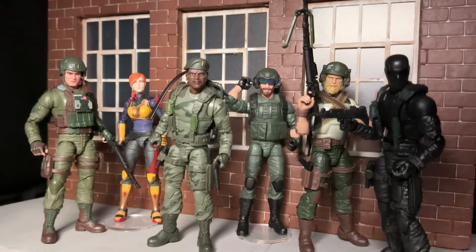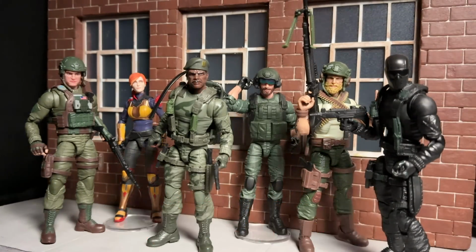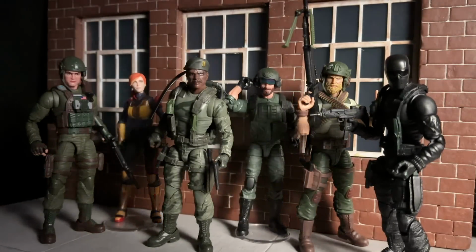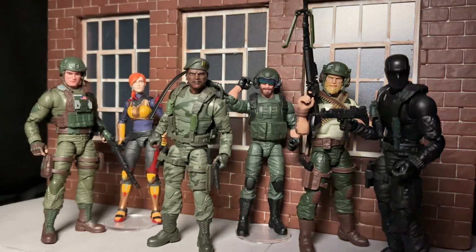We've made pretty good headway with the 13 original Joes from 1982, as we're almost halfway there, and number 7 is coming, as Clutch will be released with the Vamp. Plus, a new retro-carded Scarlet is up for pre-order as well.